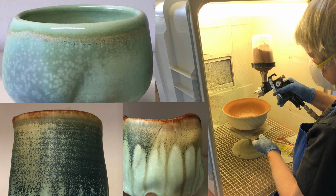I took a second workshop and did my first experimental firing in late 2018. My husband built a spray booth out of our old dishwasher. I purchased spray equipment and mixed glazes. Many of the glazes ran off the pots and ruined the work.